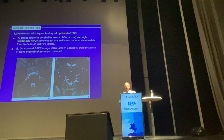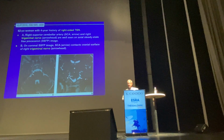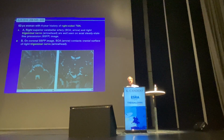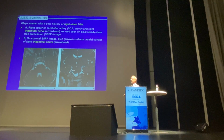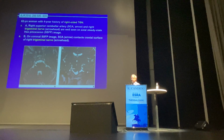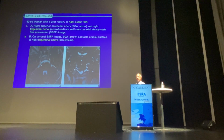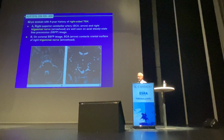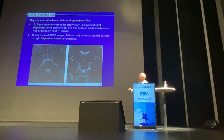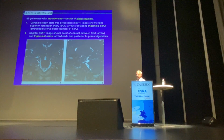Here's another patient, a 62-year-old patient with a 4-year history of right-sided trigeminal neuralgia. And you see again the superior cerebellar artery being implicated in this neurovascular compromise. That is the most common artery implicated, with other arteries including the AICA, the PICA, and sometimes the vertebrobasilar artery system, but they are much less likely to be implicated than the superior cerebellar artery. And arrows indicate the area of compromise here and over here.